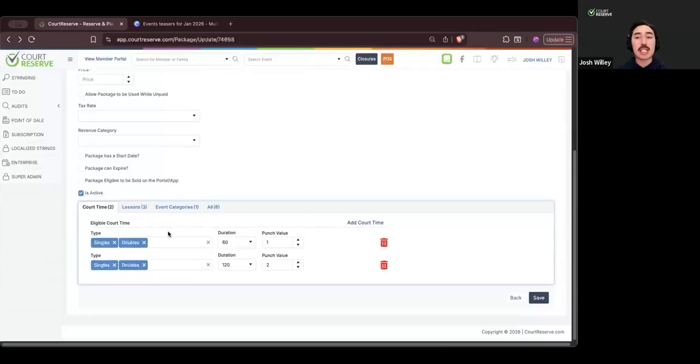And the three things that we need to consider when we are setting up the eligible court time is: one, which reservation types do we want this package to be eligible to be used for? Two, the duration of the actual reservation that a player may be using this package on. And then three, what is going to be the punch value for this reservation type at this duration? So to keep it simple in my example here, you can see I have it set up so that a 60-minute reservation is going to be one punch value, whereas a 2-hour reservation is going to be a 2-punch value.